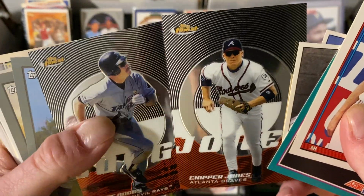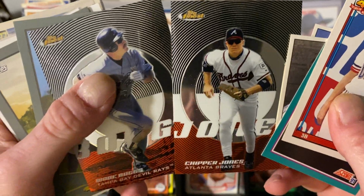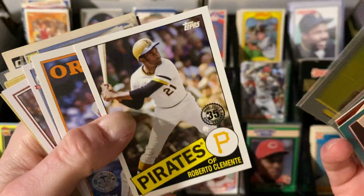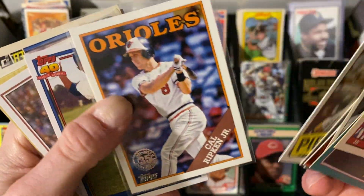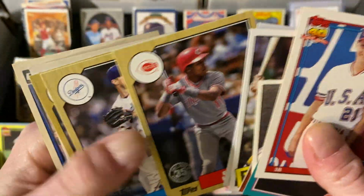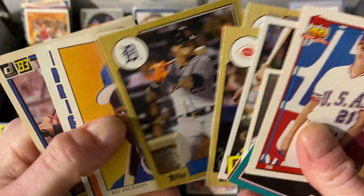Topps Finest. These are great Topps Finest. They are Hall of Famers with Chipper Jones and Wade Boggs. There's Ernie Banks. There's a Johnny Bench. And then here we go. Topps of some of the throwback designs. Beauties. Another Jackie, a Christie. There's Barry Larkin. Those are great from the 87s.